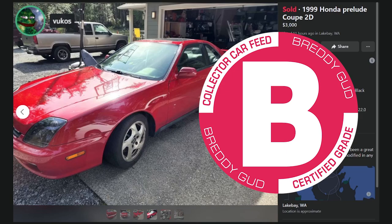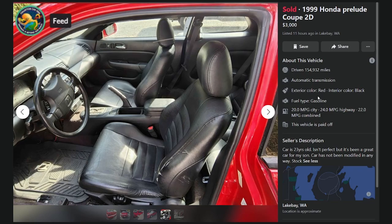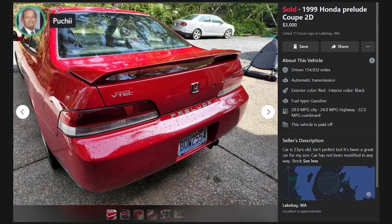Somebody snapped that real quick. A little bit of wear, but whatever. Who cares? Your kid can drive it for the next 23 years. Imagine you're in high school, like, this is what you just bought, dude. Be sick. You're king of the parking lot with that, man. Goodbye, whoever bought that.